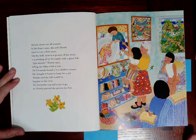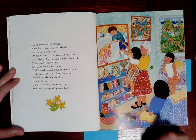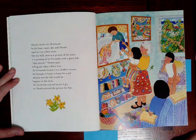In the front room, she and Abuelo used to run a little store. On the wall next to a picture of the store is a painting of Tio Fernando with a giant fish. Do you see that? Que pescado, Abuela says, telling me what a fish it was. Tio Fernando found it in a shallow stream. He brought it home to keep for a pet. Abuela said the fish would be happier in the river. Tio Fernando was sad to see it go, so Abuela painted the picture for him.